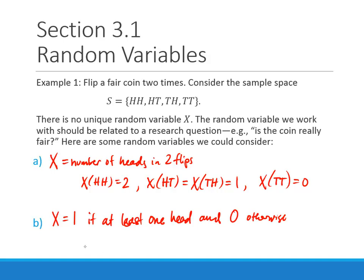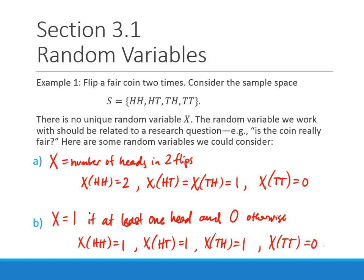So similarly, I could write down x of HH. Well, I do have at least one head there, right? So that's a 1. X of HT equals 1. If I get a tail and then a head, well, I have at least one head there still, so that's good. And if I get 2 tails, then I did not have one head show up, so I have a 0 there.